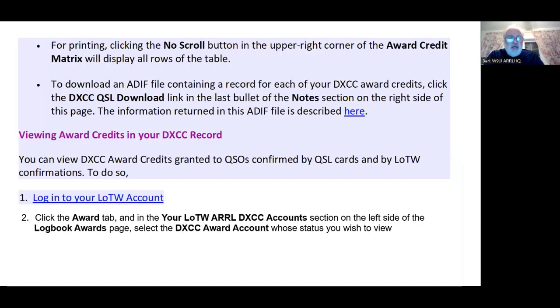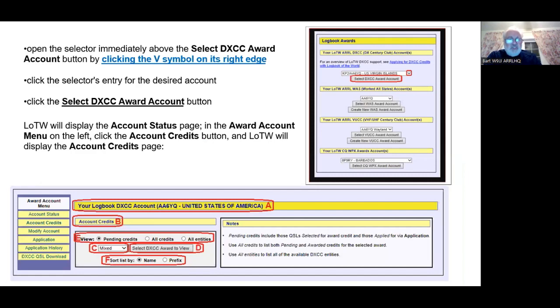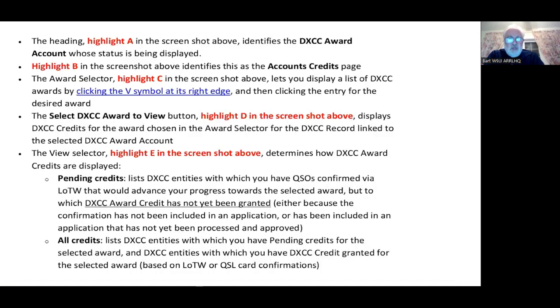Then when you're ready to actually go in to not only look at your credits, but also to do an actual award application, you can start breaking down the activities based on call sign. You see that in the upper right where you select the award account that you're interested in. Maybe you've got multiple DXCC award accounts based on your travels. Then in the lower left, you can, again, start looking at what your credits are based on what's pending, what is in total, and then by the category, whether it's mixed, phone, CW, digital, or by band or combination thereof. It sorts the list based on what you choose. And we just talked about that. This is a verbal explanation of that.